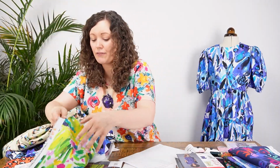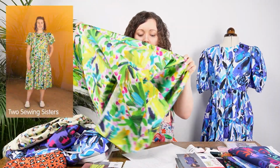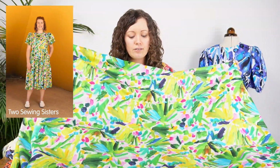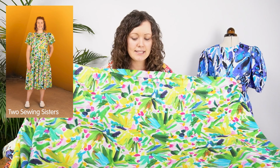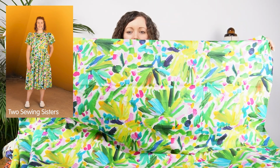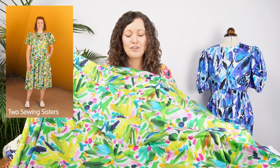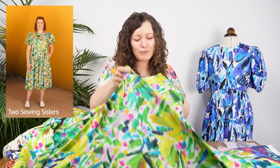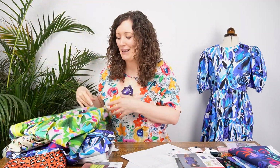Next up, we have Brushstroke Blooms. This is a predominantly green design, but there's lots of other colours in there as well. Pinks, navies, turquoises, yellows, orange. Oh, it's absolutely gorgeous. Again, another one I think is perfect for summertime because it's so colourful and fresh. Yeah, that print just makes it feel like summer to me.